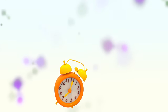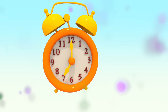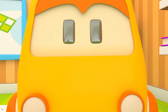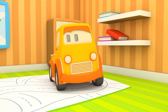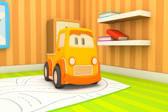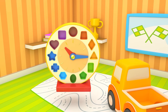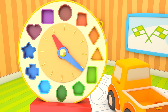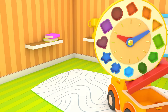And this is an alarm clock. Time to wake up, Boo! Good morning! Boo has a toy clock with hands. It only lacks numbers. We need to find them.